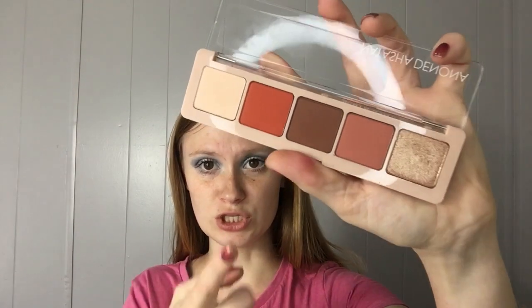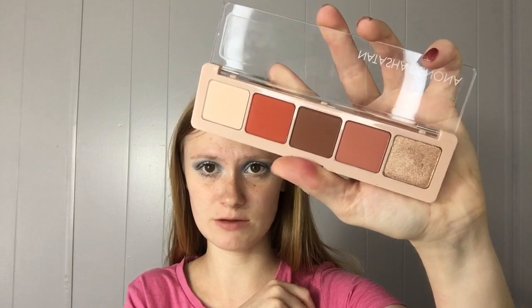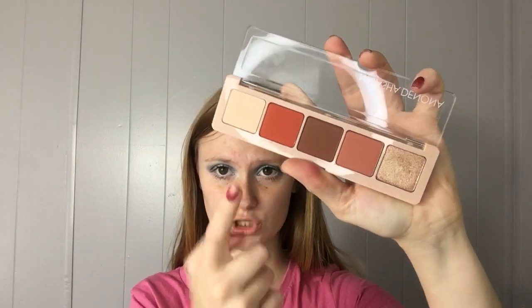Then I have the Peak palette, which was a BoxyCharm exclusive, which these retail for $50, I believe. I love this gold shade. It is gorgeous. And of course, the creams. Like, yes. And then this is the Aina palette. I haven't used this yet. But neutrals, I love neutrals. I don't know why. I love neutrals, pinks, purples, and greens. That's my colors.